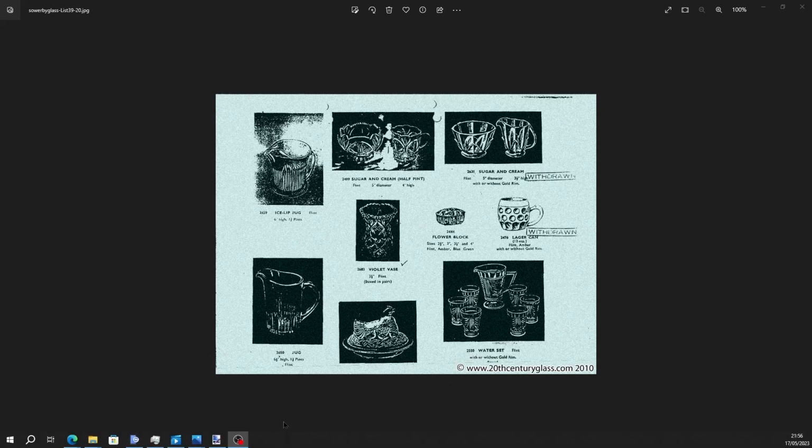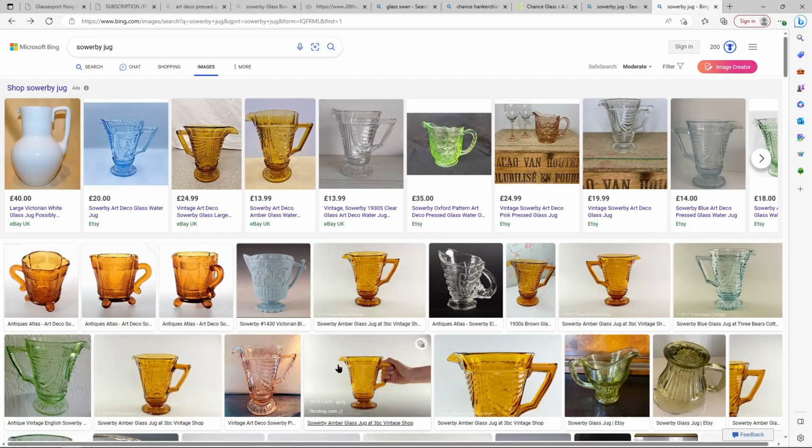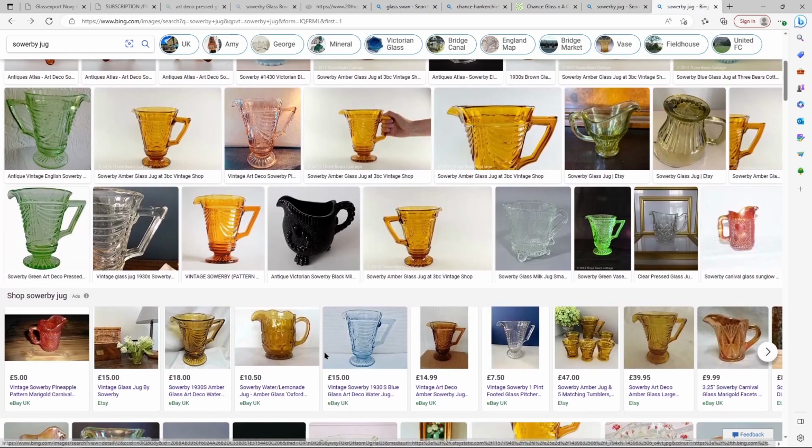So what I don't know is how common these glasses are. So I just had a quick Google, and what I'm seeing is this is probably their most common jug, just from Googling Sowerby jug. Okay, because look at this, that's Oxford pattern. Most of them are this 2550. But you're not seeing many with glasses.